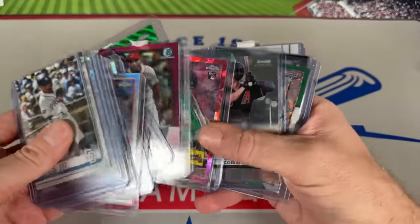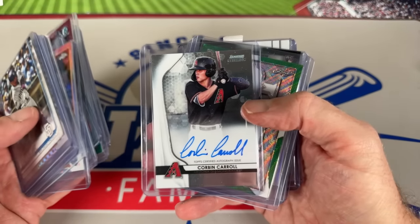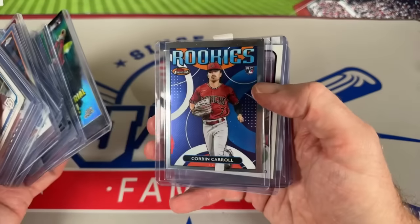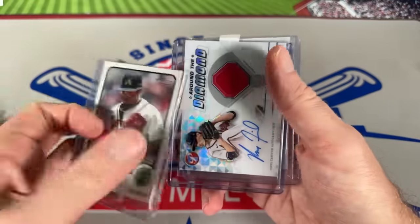We got another Corbin Carroll autograph from Bowman Sterling. Jack loaded these up with Corbin Carroll autos. That's probably like the fifth one that we found. Fantastic. Austin Hendrick, former first-round pick by the Reds. Extraterrestrial talent, another Corbin Carroll. Ronald Acuna Jr., that's some sort of image variation. Yep, image variation of Ronald Acuna Jr.